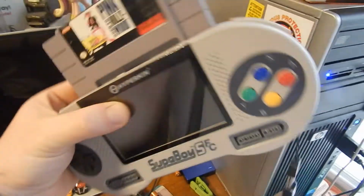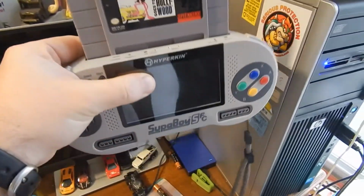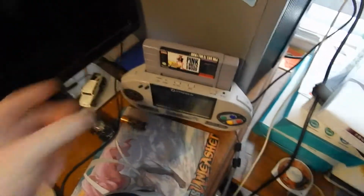And, of course, my PC setup. I didn't even look at that. Like I said, it's a mess over here. I've got the new improved Superboy SFC. I sold my old Superboy to a coworker who is currently in love with it right now.